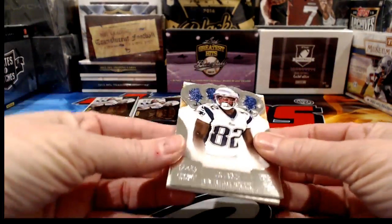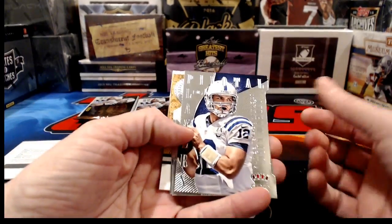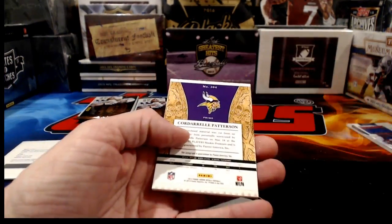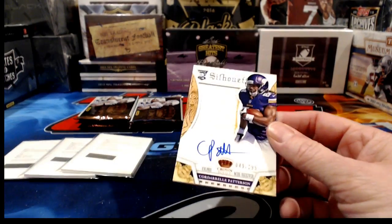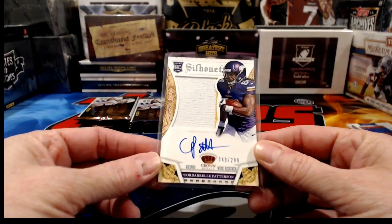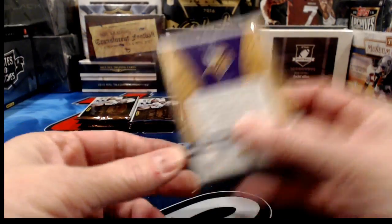Jimmy, you have the Titans tonight. So you're happy that you have lots of hits, and you're sad that it is that particular guy. Yeah, I understand that. I get that. Cordero Patterson coming out for the Vikings. This is numbered to 299. You've got a nice little on-card auto there and a relic.